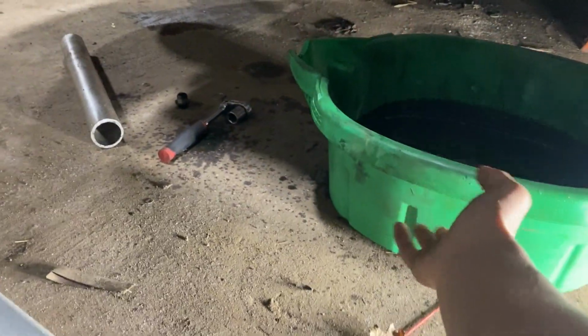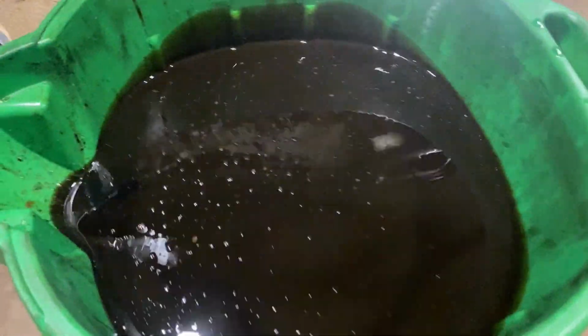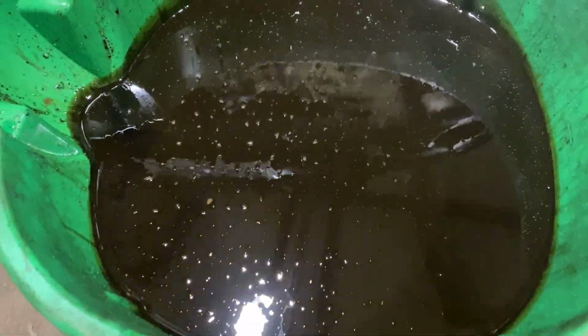After seeing this coolant, or oil, mainly coolant. Let's see. Definitely does not look good.